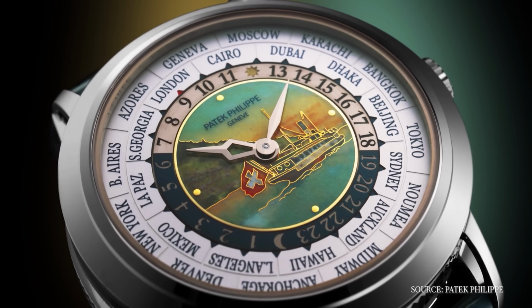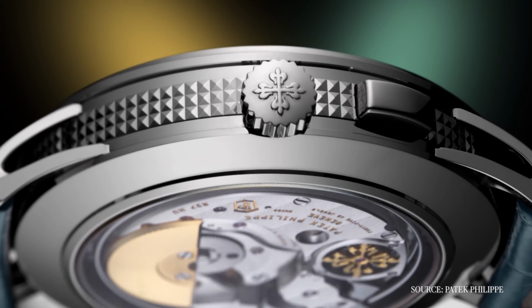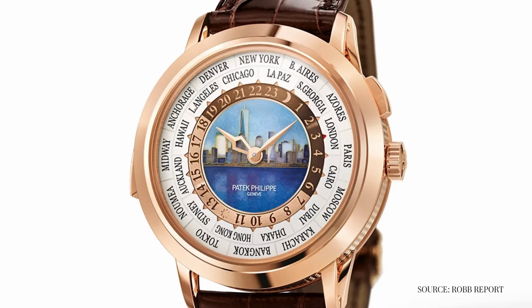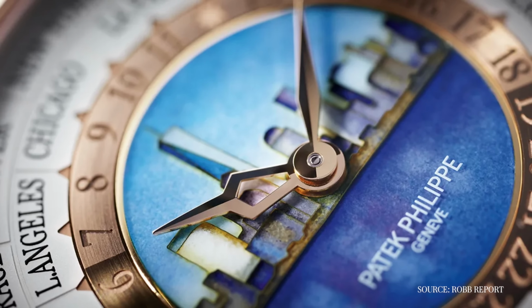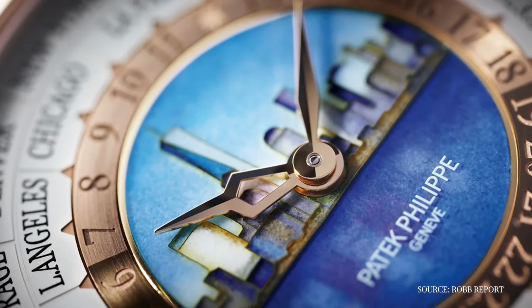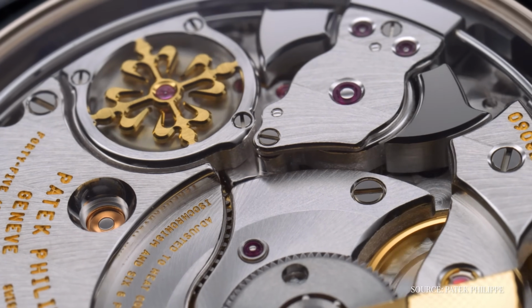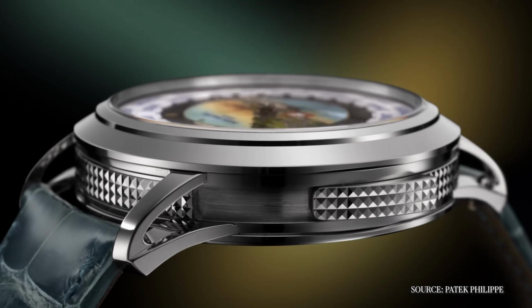And I remember at an event that exhausted superlatives, the New York exhibition back in 2017, that's where they unveiled this. It was rife with new patents. It was a world time and a minute repeater. It featured an artisanal treatment of the New York skyline. It was very rare, very expensive, and it has the ability to adjust the repetition system based on how you change your city of reference.